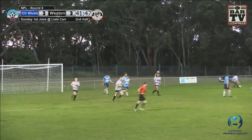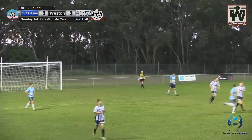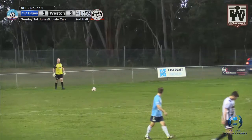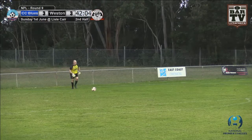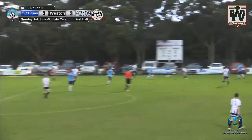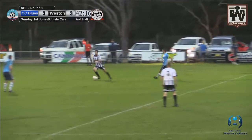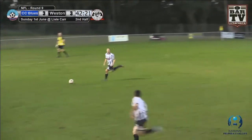Yeah, surprising run there by young Daniel though. I think Weston will be happy with a point if it remains this way, being down by 2 goals. I'm sure they didn't come here for a point. No, but after early in the second half with that mistake by McDermott, I'm sure they're more than happy to take a point away if it stays the way it is. Charlestown, however, will continue to bomb forward, look for Goodchild and Smith. They've been a bit quieter there in the second half.